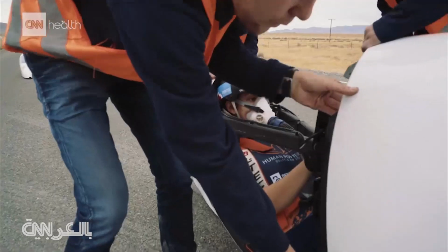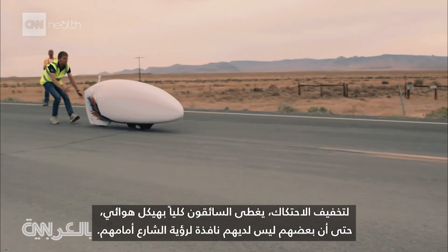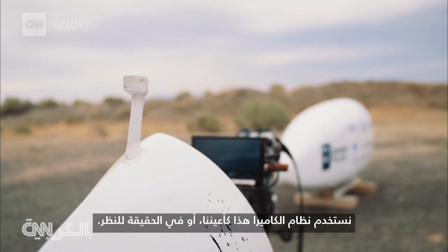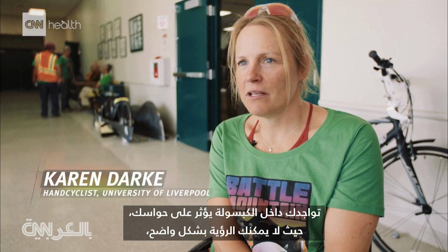To reduce drag, riders are completely covered by an aerodynamic shell. Some of them have no window to see out of. And we use the camera system here as your eyes, actually, as vision. Being inside a capsule and just the way it affects your senses and that you can't see properly.